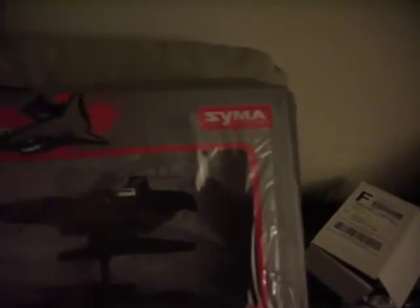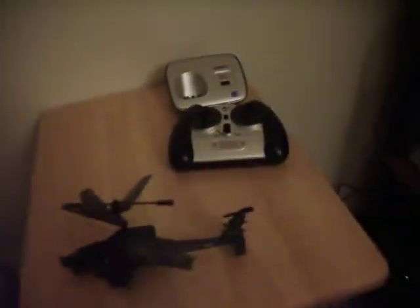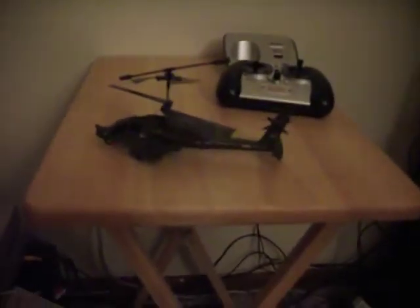It's the Syma brand. It's the S109 AH64 Apache. And yep, it's pretty cool. And one of these days, I hope to take off and land it on my Nintendo. It's big enough. Be a nice helipad. Be a nice little function for it.